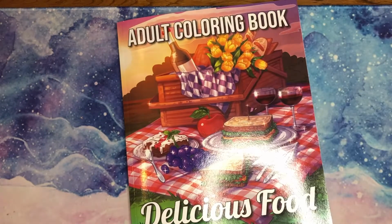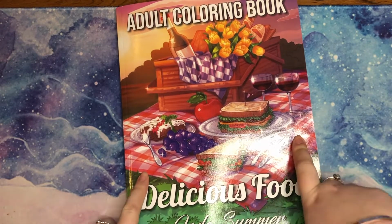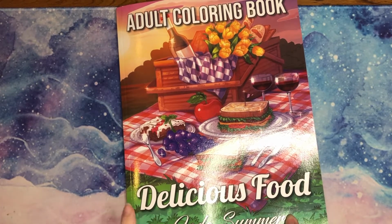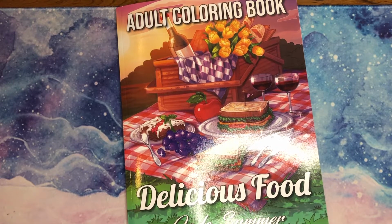Next on the list then, I have another Jade Summer book. There are three to go through today, so this is the second one. And as I've mentioned a hundred times across all my different videos, I love colouring in food items. I don't know why, it's just something I've really enjoyed doing. So I like colouring in bread, and strawberries are my actual favourite thing to do, but I'm also starting to really like to colour blueberries, which is really strange. I really have no idea why, it's just something I've all of a sudden enjoyed colouring.